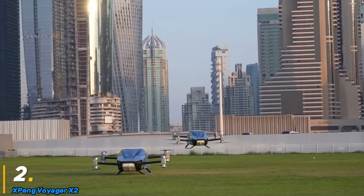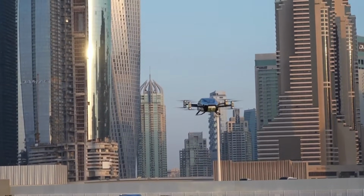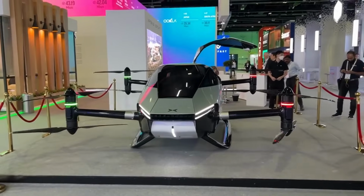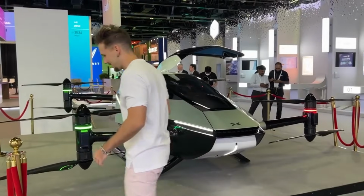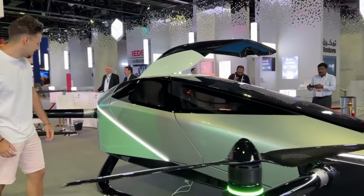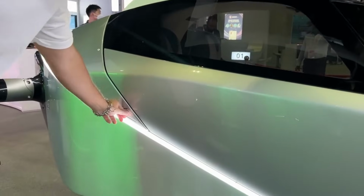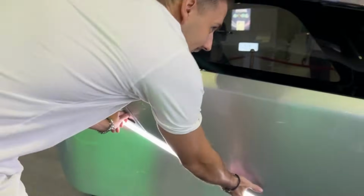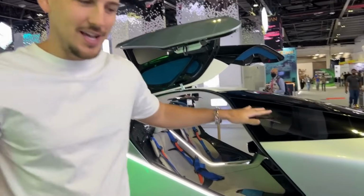Number 2. Xpeng Voyager X2. The Xpeng Voyager X2 is an advanced electric vertical takeoff and landing (eVTOL) aircraft developed by Xpeng Aero HT, the aviation subsidiary of Xpeng Motors. Designed as a futuristic air taxi, the Voyager X2 is a fully electric, autonomous flying vehicle that aims to redefine personal air travel and urban mobility.